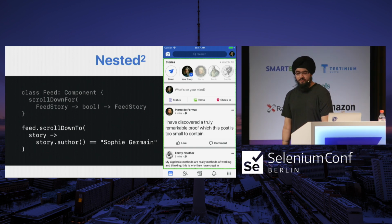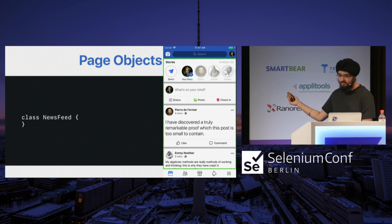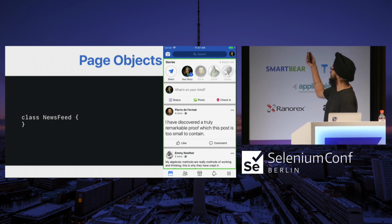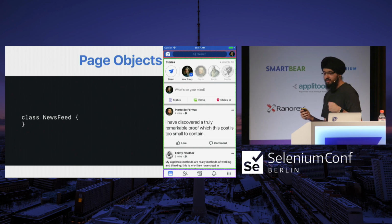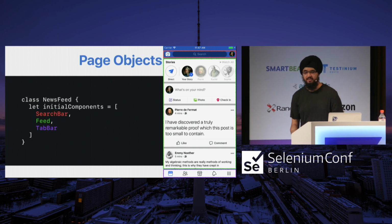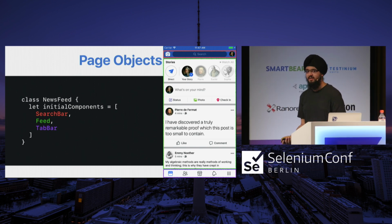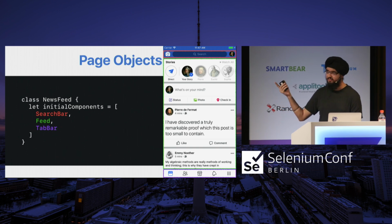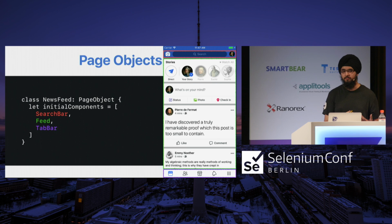This brings us finally to page objects. So page objects are very simple. They're supposed to be a model of the entire screen. Here we already have the feed component, and we have the search bar at the top. We can add that, and the tab bar at the bottom. So a page object is just a set of initial components we expect to be present on the screen. So in this case, it would be the search bar, the feed, and the tab bar. And as soon as you add the initial components to this class, you can say this is now a page object. And we say a page object is loaded when all the initial components are present on the screen.